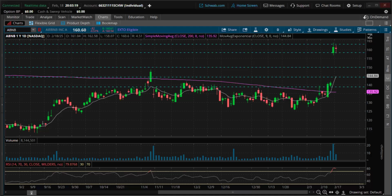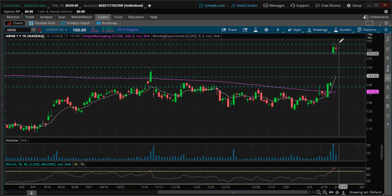In this video, we're going to talk about Airbnb. And here on the daily chart, you can see that we had an indecision candle in here covered up by the big green candle here off this huge gap up. So going forward, this little range that we traded in, the high and low of today, that $4 range, 162.58 till about 158, that's going to be the areas of support and resistance we're going to go to as our main areas to watch going forward.